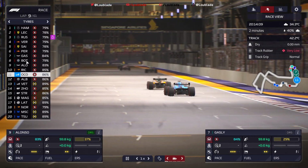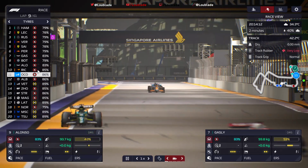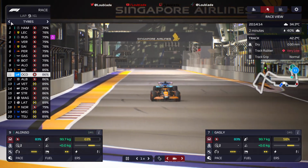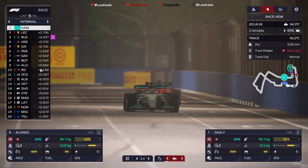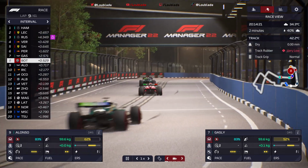It'll be interesting to see when Bottas and Perez come in. We'll probably leave it a couple of laps more, then go for the jugular and try and get the overcut on them. But lap 9, Lewis Hamilton is your leader, and both Aston Martins safely in the points.